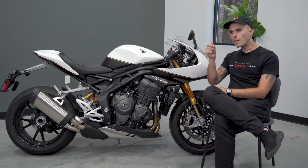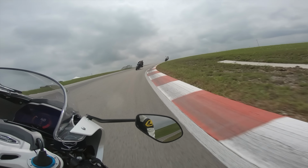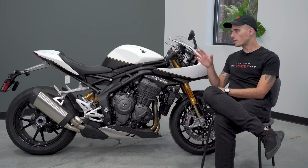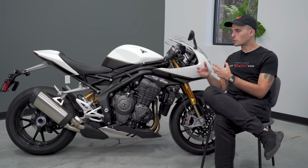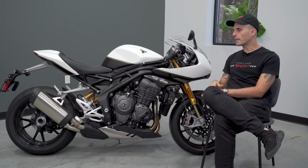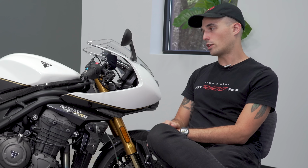So the initial pickup off the throttle, off an apex, actually going stop and go traffic is pretty different than the kind of Daytonas of yesteryear. This motorcycle has a much more kind of electronically limited, controlled kind of throttle feeling. It doesn't have that kind of just visceral gut punch of a cable actuated throttle.